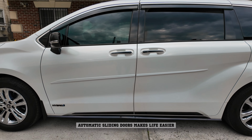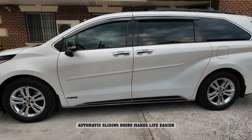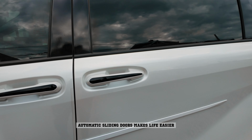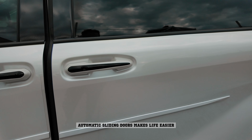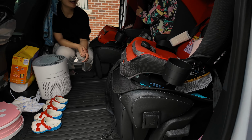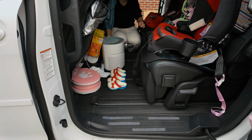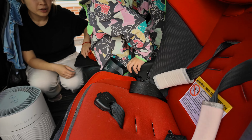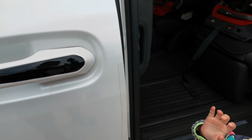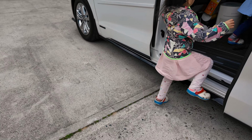Now with the family inside, let us first demonstrate the capabilities of the automatic sliding doors. And here it is. Now with just a push of a button, we open. I've spoken about the automatic sliding door so many times. It's nothing like demonstrating it in real life. Girls, you want to demonstrate how you get into the minivan? Sure. Wow, see, with this grab handle, it's so much easier.